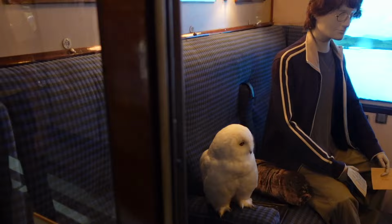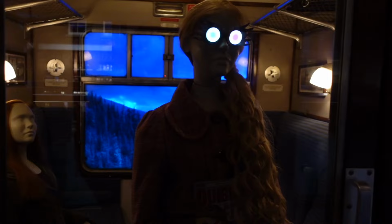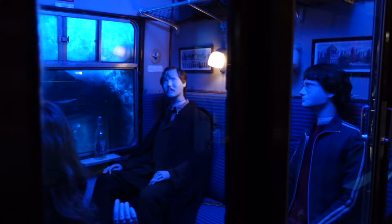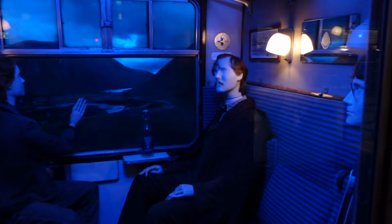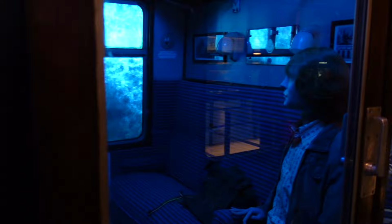And then we have Miss Luna Lovegood. She kind of looks creepy. And then we have the Dementor scene from Prisoner of Azkaban. Oh, that's so cool. Like I'll never be cheerful again. More Dementors. I think that's Fred and George. And then we have another Dementor at the end of the train.